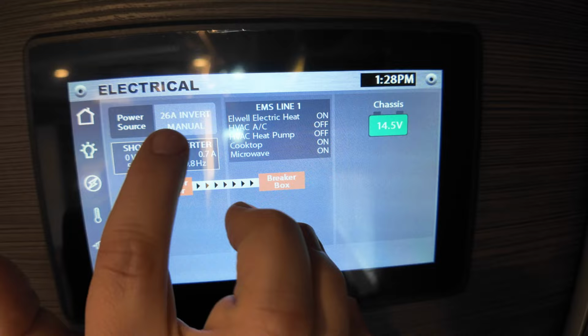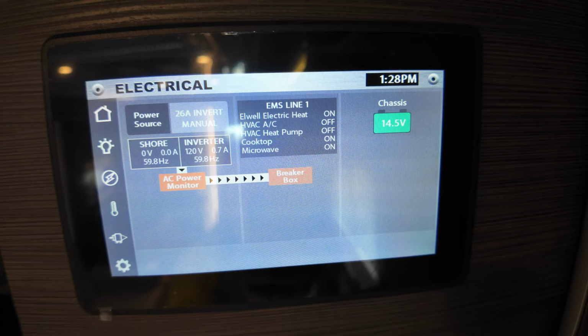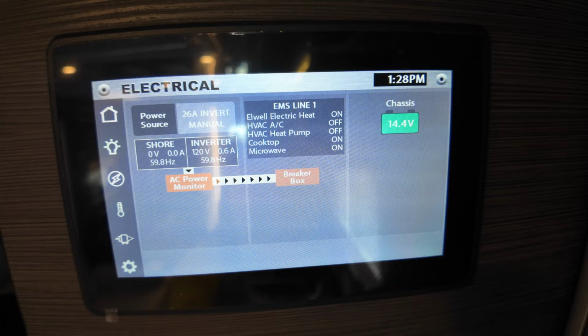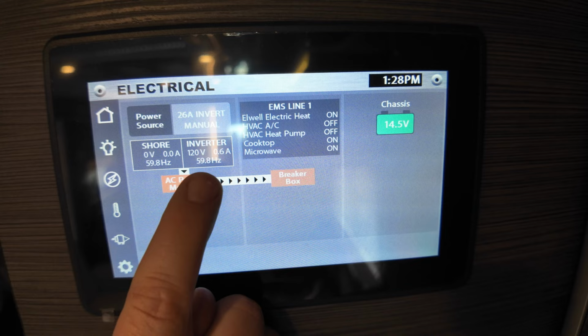This power source here is coming from the inverter. Now you can change that to have a different amp level. So if I tap that, it's going to go showing 15 amps. If I tap it again, 20 amps, and tap it one more time, it'll be 26 amps. To be able to run the AC, it's got to be set to 26 amps. Otherwise, it tries to shed the AC over here and won't let it turn on. And then if you have shore power coming in, you can see what the shore power is doing. And then right there, we can see what the inverter is doing.